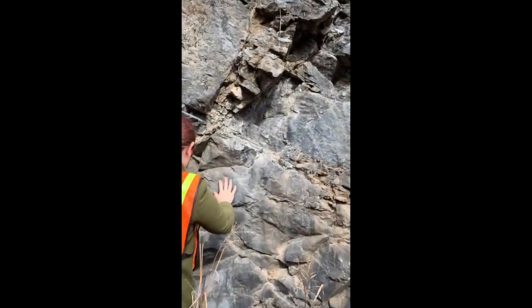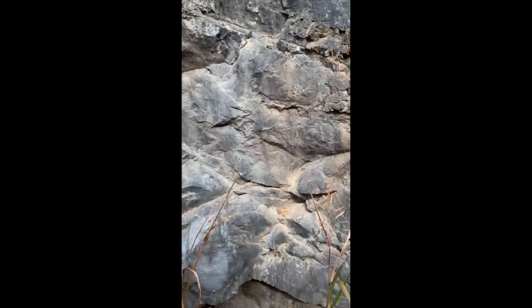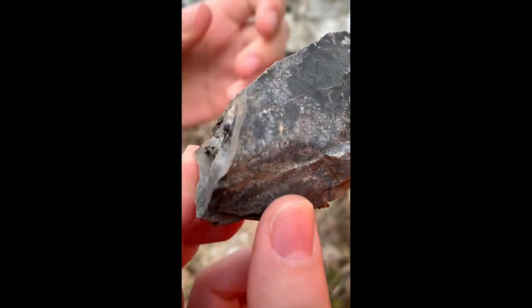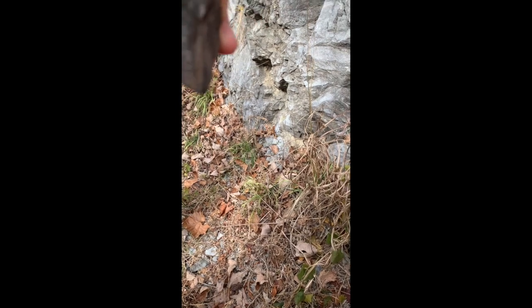It's a fossil. Like a bird, I think. What? Yeah, maybe. One of the things you guys will notice. I think it's just erosion.